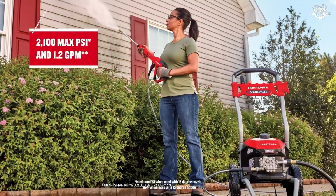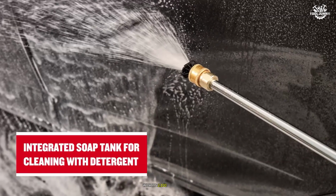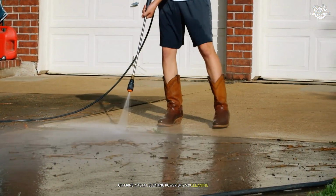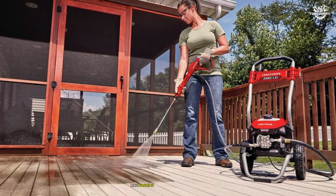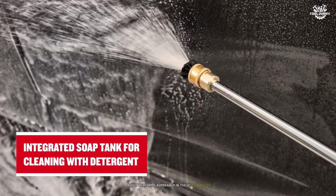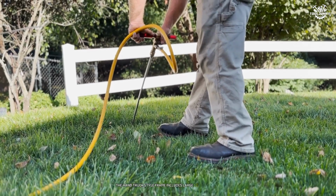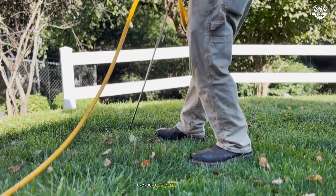The CRAFTSMAN KMEPU 2100 takes things up a notch with its 2100 psi and 1.2 GPM, offering a total cleaning power of 2,520 cleaning units. This model is designed for medium-duty cleaning tasks like washing driveways, fences, or siding, and it performs admirably in these scenarios. What sets this model apart is its thoughtful design features. The hand truck-style frame includes large 10-inch wheels, making it easy to move across uneven terrain or around obstacles in your yard.